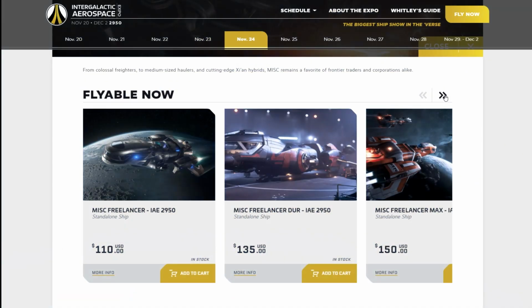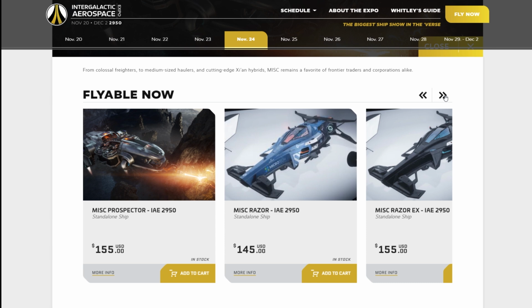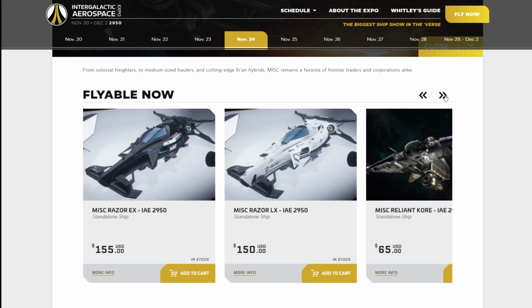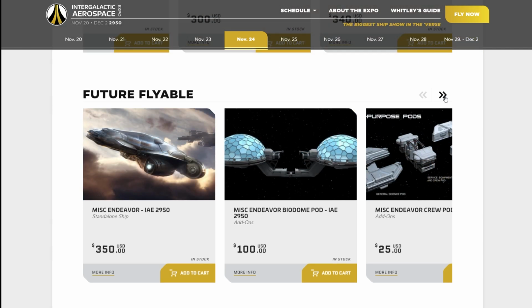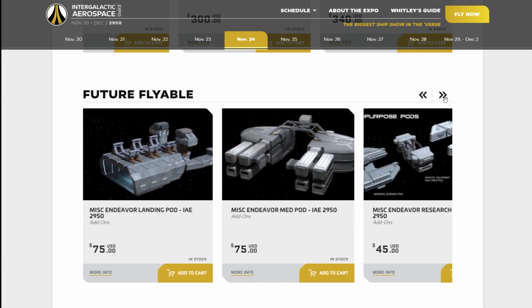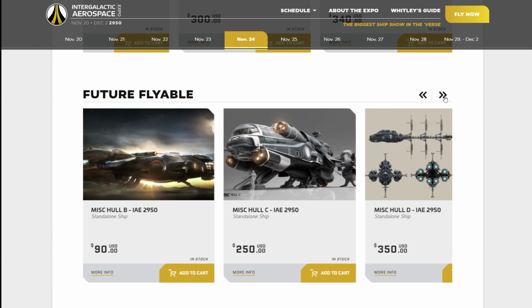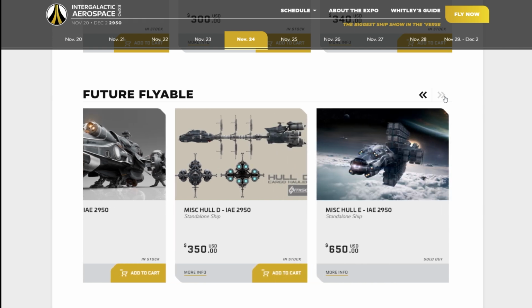The next day was MISC, and MISC's offerings are mostly flyable ships. So it's your standard offerings, nothing really to add to here. But for the future, MISC's capital ship was on sale, the Endeavor, and all of its attachments, as well as all the hull series from A to E that were on sale. E was one of the limited ships and is now sold out.